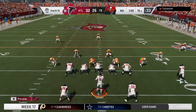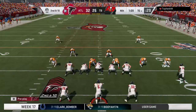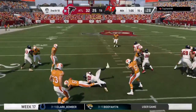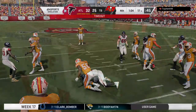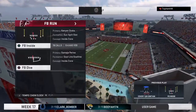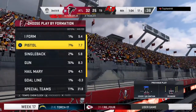So after the run for no gain, here's 2nd and 10. From the gun, it's Drake. And a short gain across the 15 to the 17-yard line. The Bucs going to go ahead and use the second of their timeouts as it comes with 1:04 left to go in the game.